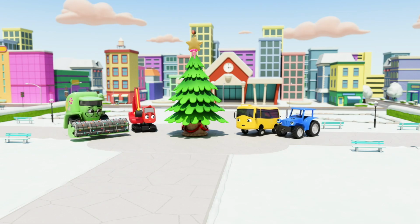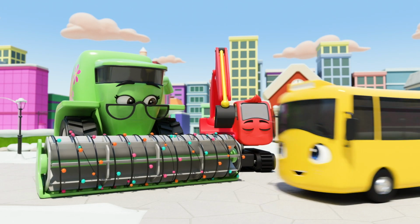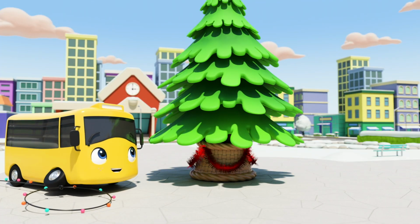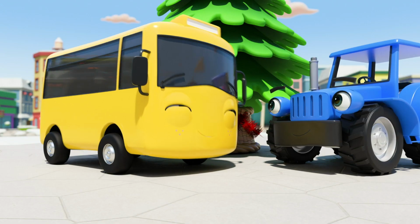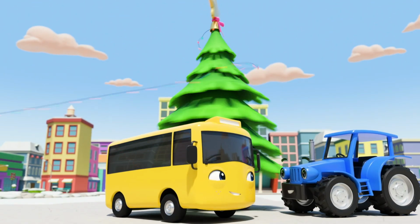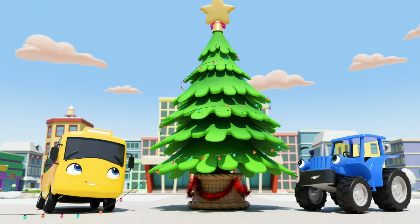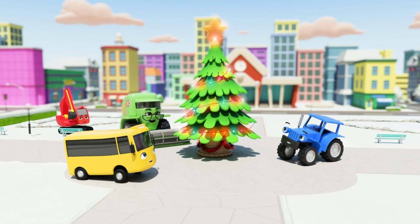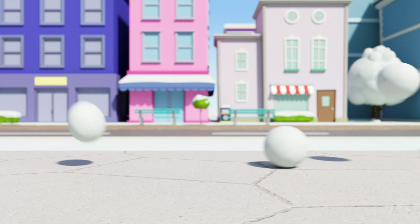Here comes Diggly and Kimberly Combine Harvester. They've brought some Christmas lights. Throw the loop over the top of the tree, Buster. Now spin the tree. Let's coil the lights all the way around. Now Diggly's plugging them in and… Whoa! Aren't the lights pretty? What's this?